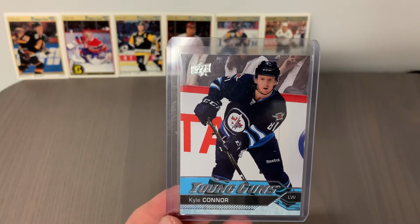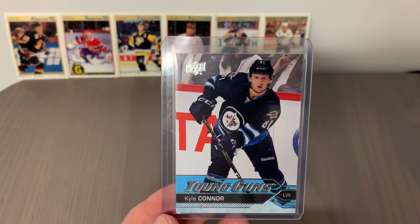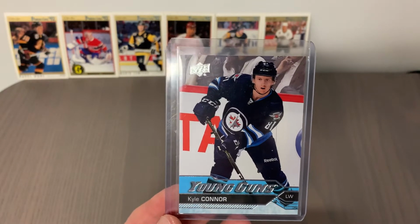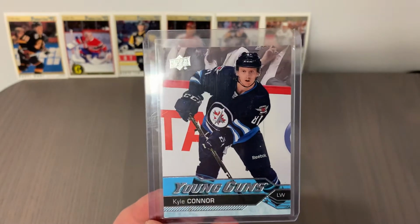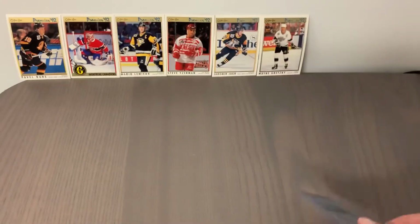Don't know if I see him as a 50 goal scorer, if you will, a Rocket Richard candidate, but he seems to be well on his way to being a very consistent 30 to 40 goal scorer on a high octane team. So Kyle Connor would be somebody in my growth strategy in the modern card category.